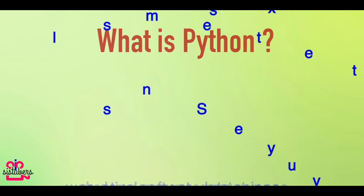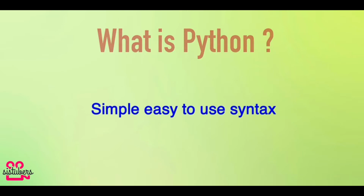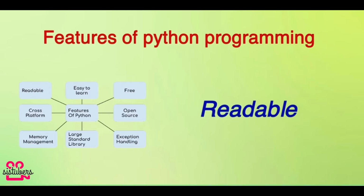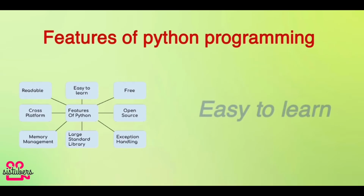Fortunately for beginners, Python has simple, easy-to-use syntax. This makes Python an excellent language to learn to program for beginners. There are lots of features of Python programming. Python is a very readable language. Learning Python is easy as this is an expressive and high-level programming language, which means it is easy to understand the language and thus easy to learn.